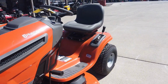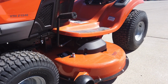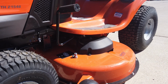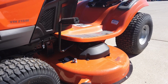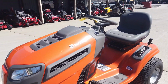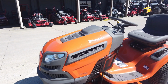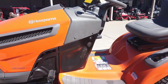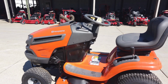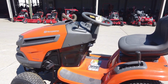This mower does have a 46-inch stamped reinforced steel cutting deck. This cutting deck has easy cleaning due to spout. There is a seamless hydrostatic transmission, as well as a quick blade engagement on this mower. We have a 6-position cutting deck system.